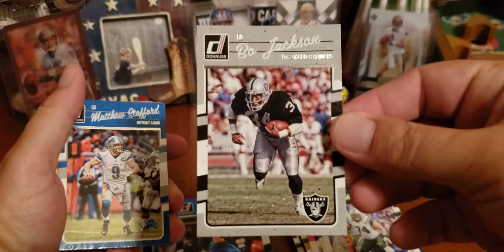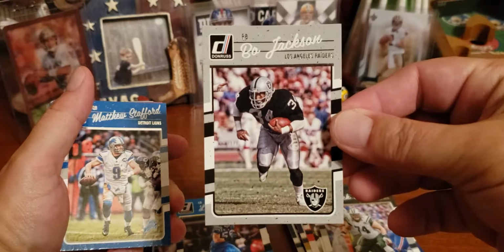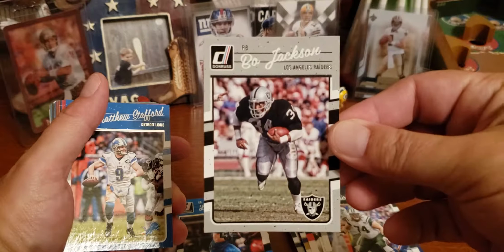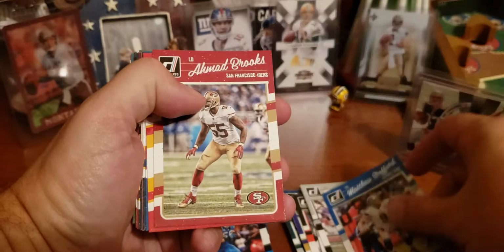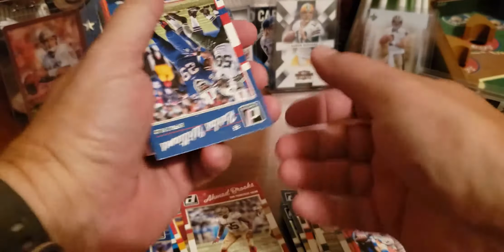Okay. Here's a good one. Bo Jackson. I know Bo Jackson. Man, let me tell you what. What might have been if he'd have kept his knees. What might have been with Bo Jackson in both the NFL and in Major League Baseball. This guy was a heck of a talent. Loved Bo Jackson. Matthew Stafford, Ahmad Brooks, Marcus Peters.